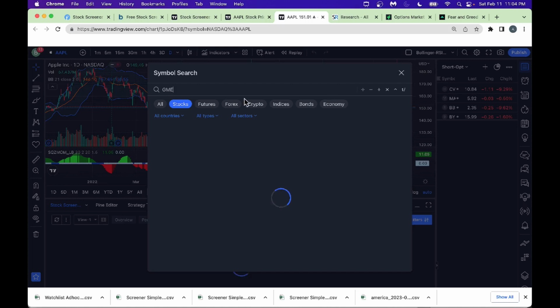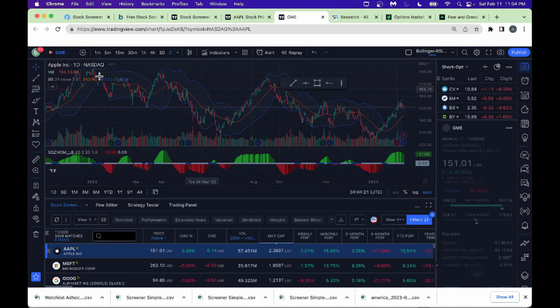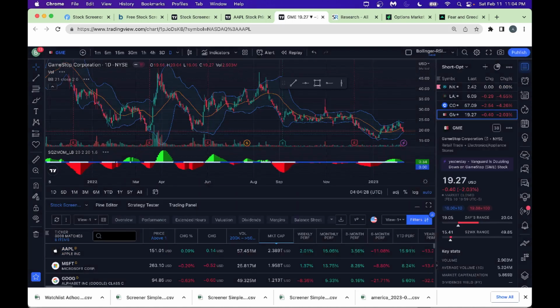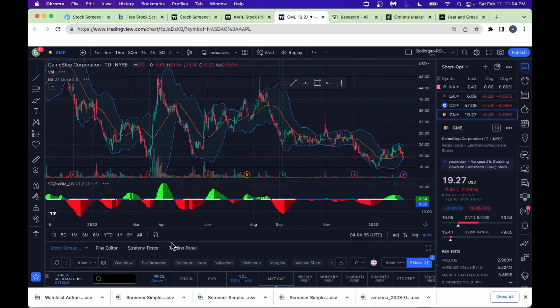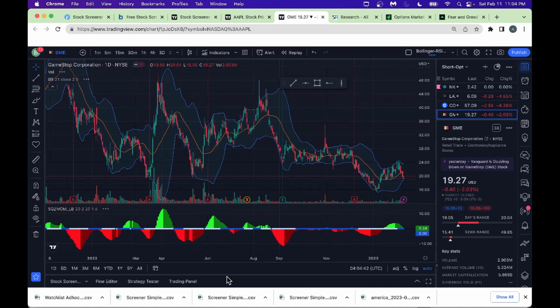All right, so we got GME. GameStop, as you can see here. Let's bring this all the way down. For the folks who don't know TradingView, it's a great free tool. I got TradingView Pro, which is a great one. I like to look at a few things together. I also love to download the data. That's why I got Pro, where you can download the data.